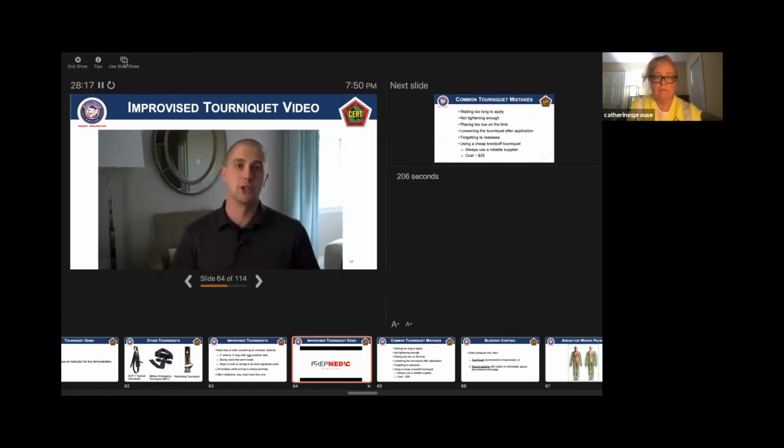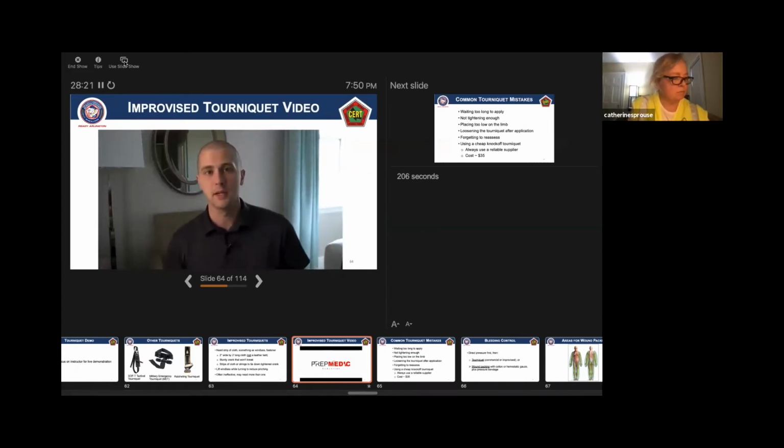The same thing goes for chest seals. Chest seals are actually pretty easy to make, but they take a lot of time. So all of these things I'm showing you, you should practice. You should make sure you're proficient in them if you foresee a situation where you might have to do it. Having this knowledge is good, but you have to understand that there are limitations to it, and plan A should always be a commercial device because, quite frankly, they're more effective and they're quicker to apply.